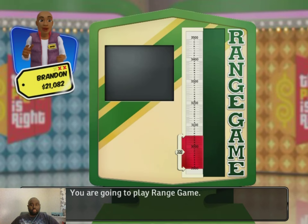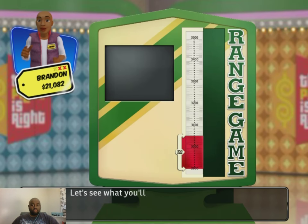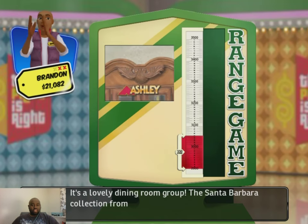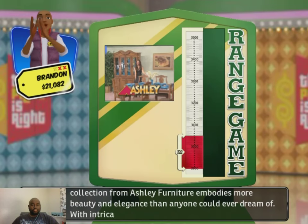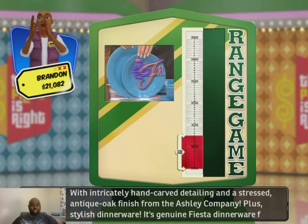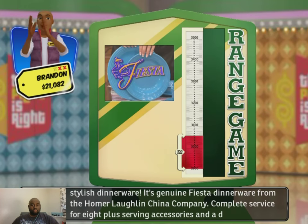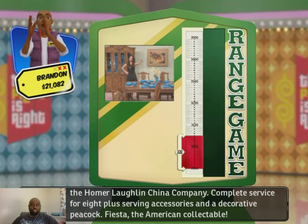You're going to play Range Game. You must stop the red indicator inside the price range of the prize to win. Okay, let's see what you'll be playing for. It's a lovely dining room group, starts at $2,900. The Santa Barbara collection from Ashley Furniture embodies more beauty and elegance than anyone could ever dream of, with intricately hand-carved detailing and distressed antique oak finish. Plus, stylish dinnerware. It's genuine Fiesta dinnerware from the Homer Laughlin China Company. A complete service for 8 plus serving accessories and the decorative peacock, Fiesta, the American collectible.